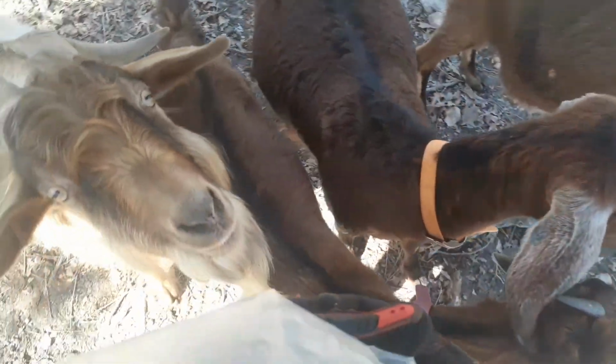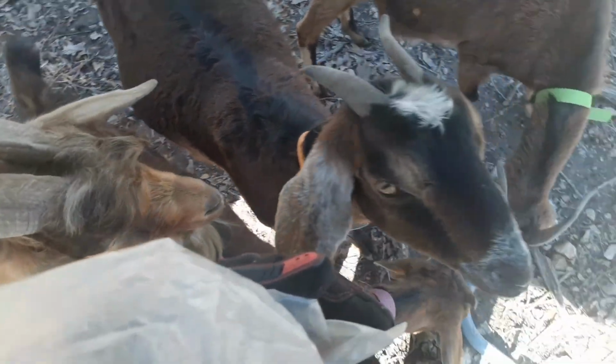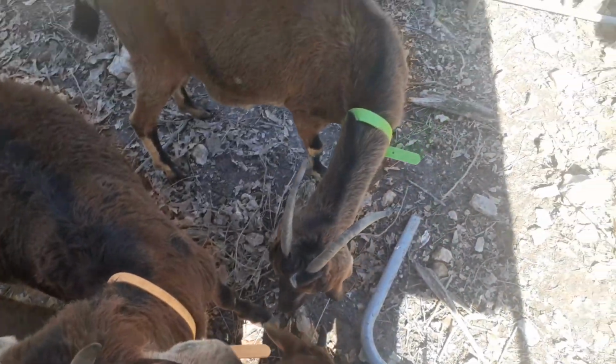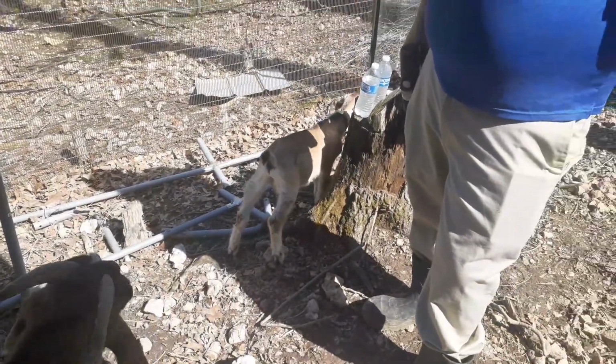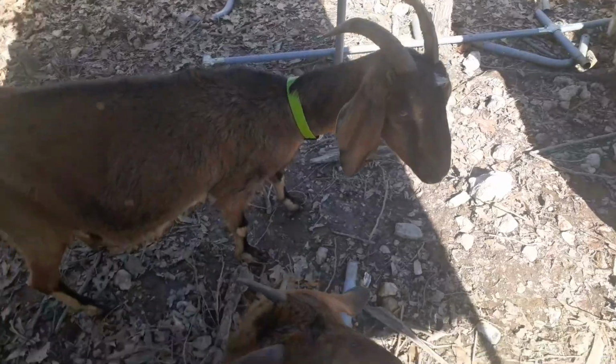That's right. Here goes. All of the goats came to help us work on the chicken coop. Hey guys, what are you doing? Dino just wants to drink our bottles. Yeah. He doesn't care that it's just water.